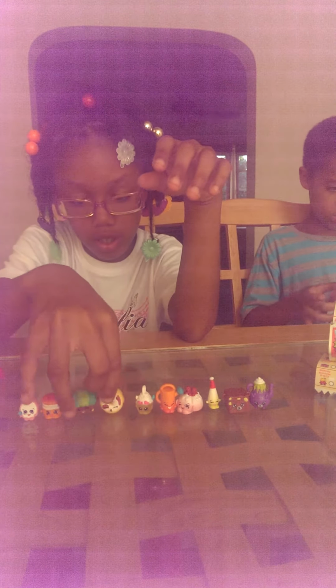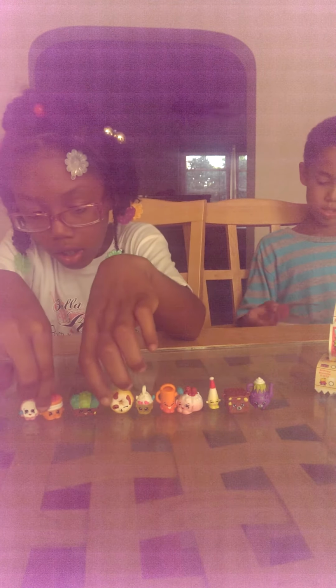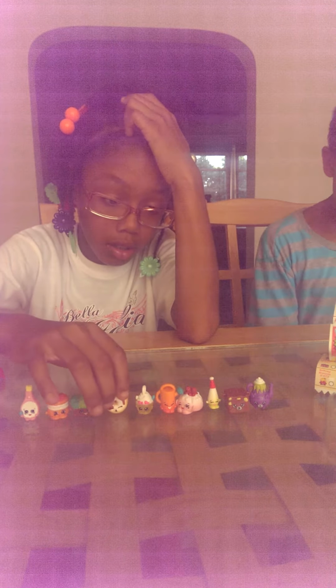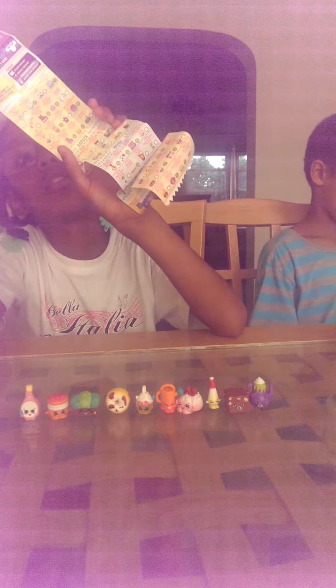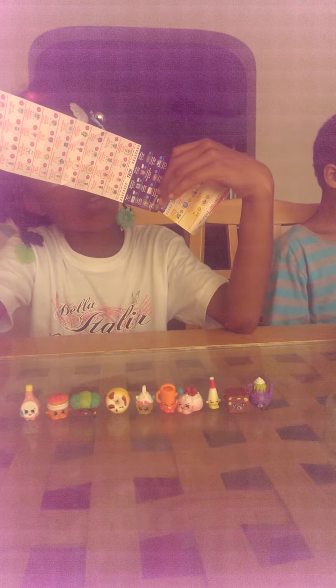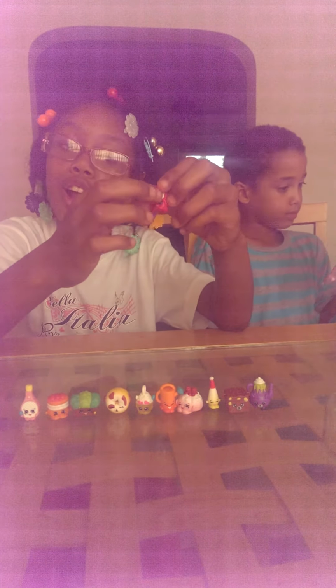Okay, next one is, last but not least, Shopkin. Oh, I think this is a petkin. Might be a petkin. It is a petkin. This one is Hillary Harp. So I guess you go. See?